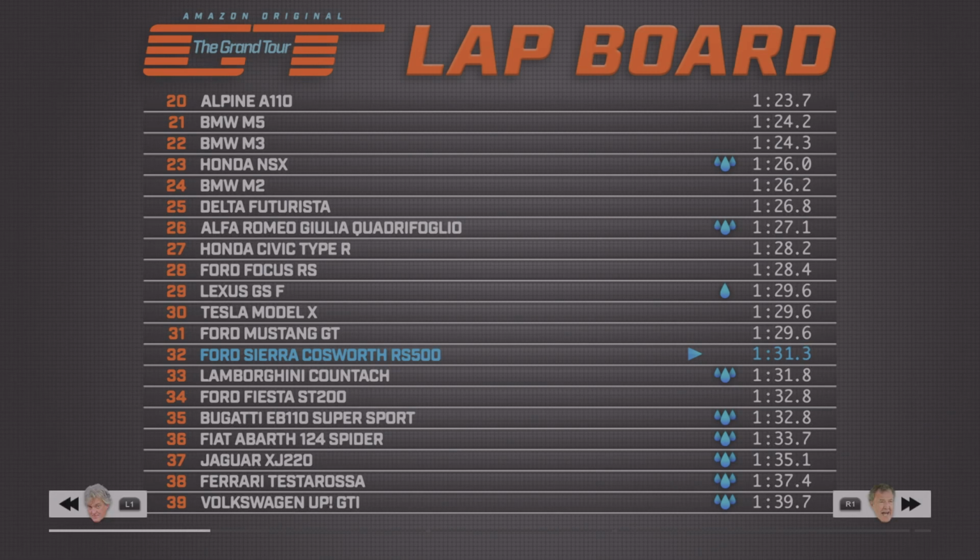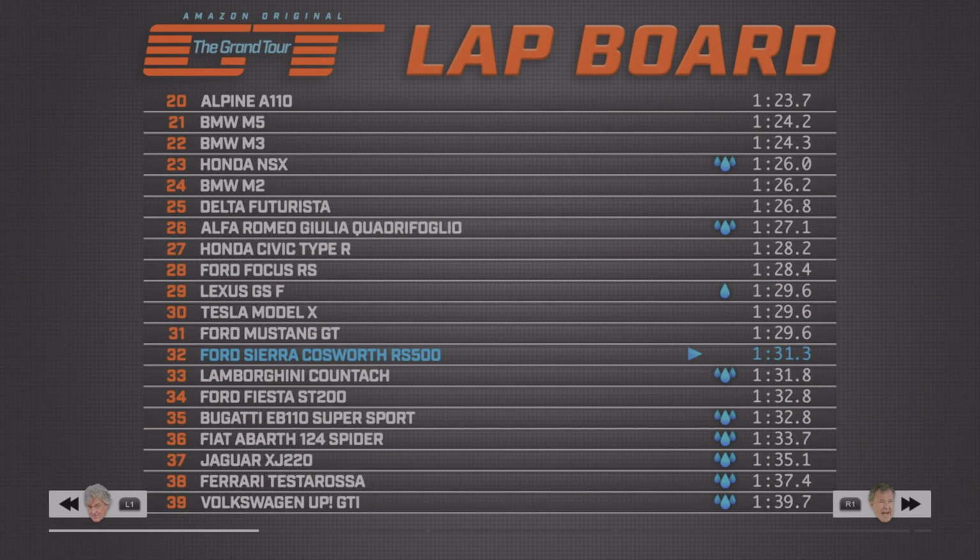What? Well, it's faster than a Lamborghini. I told you that thing was slow. It's actually slower than a Ford Sierra. But the interesting thing for me there is it's quicker than a Ford Fiesta ST 200, and they both have the same power, don't they? About 200 horsepower. It did, yeah.